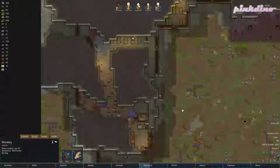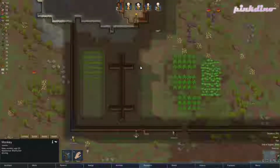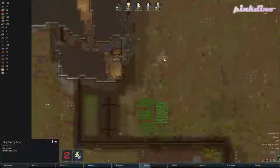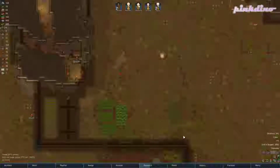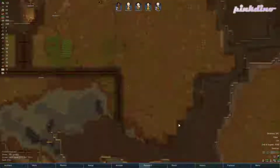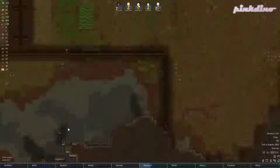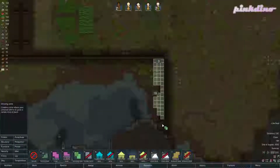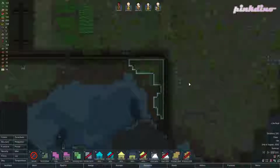Look at that, we got fungus! We've also got some fine meals! Oh, look at this, guys! We are rocking! That's interesting, we've got some rich soil out here as well. Maybe plop a cotton field out here.